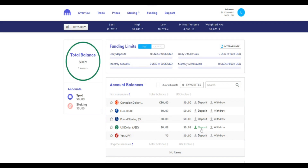Now, I have got a New Zealand-based account, so I can't show you step-by-step how to do that. But again, this is just like sending any other SEPA transfer for those in the Eurozone and any domestic bank transfer for those in the United States.